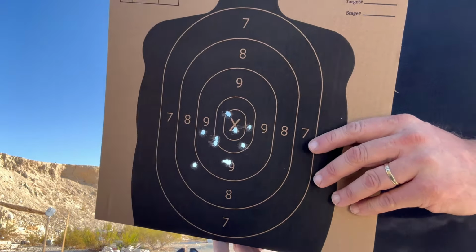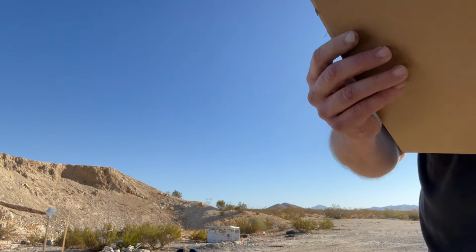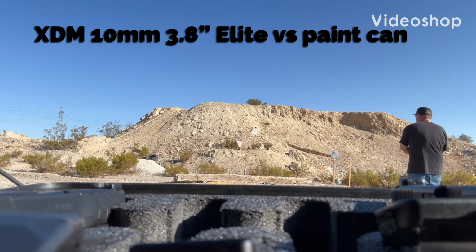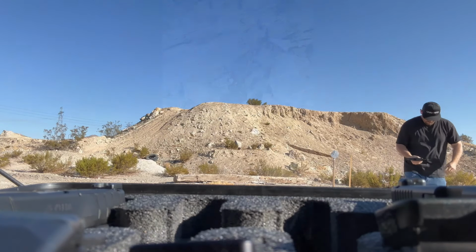So that's another pretty decent grouping. Definitely would hit center mass. Could tighten that up definitely a little bit more, especially at 15 feet, but happy with the results. Let's check it out.